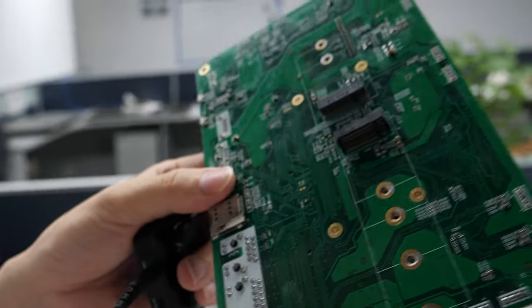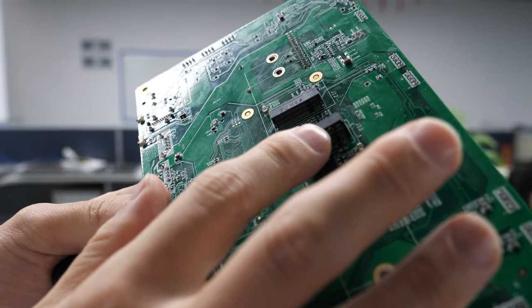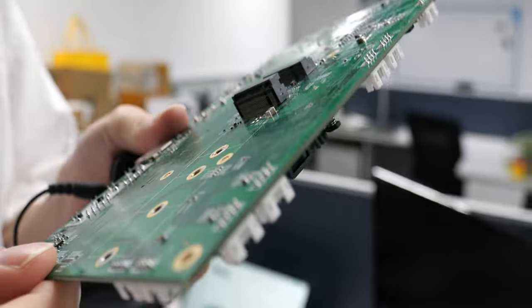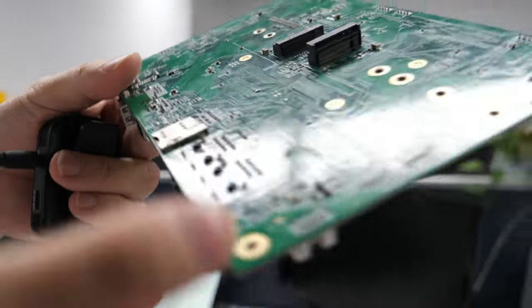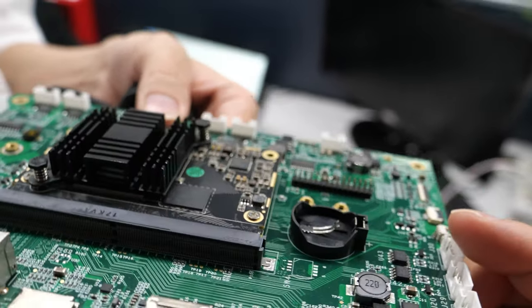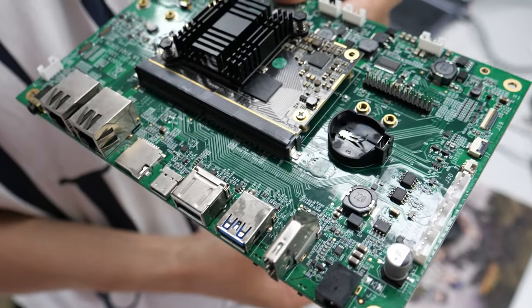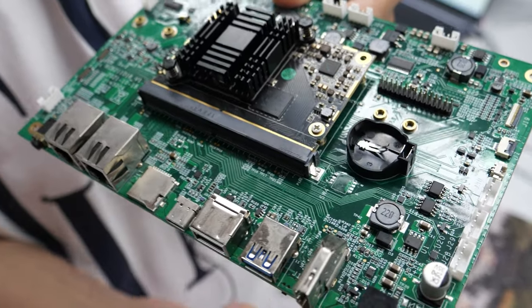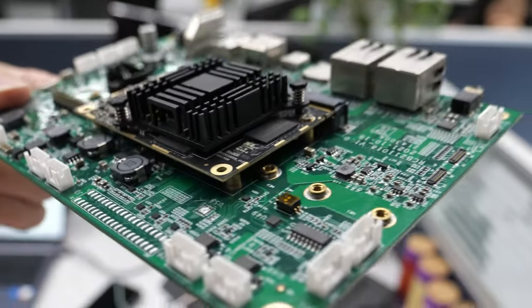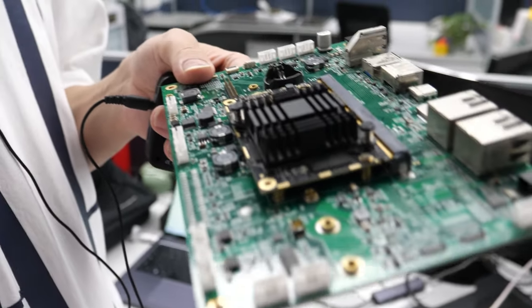And also four M.2 connectors: one is for the SSD, one is for Wi-Fi or LTE or 5G, with a SIM card for LTE. And also one HDMI. Another thing is RS232 and RS485. It's all COM for the one inside. It's for market, for robot, for face recognition.